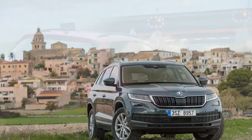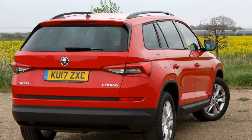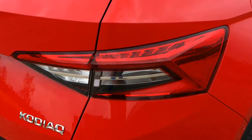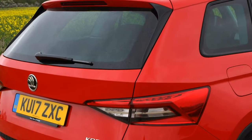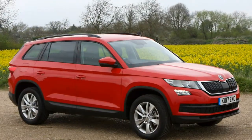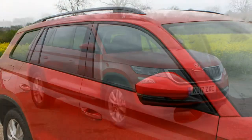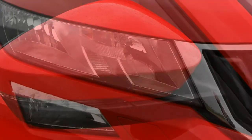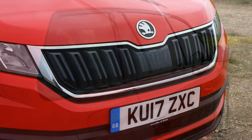The fastest models are the automatic 190 horsepower 4-wheel drive diesel, which takes 8.6 seconds to sprint to 62 miles per hour, 8.8 seconds in 7-seat form, and the 180 horsepower petrol, which also comes with 4-wheel drive and an automatic, and takes between 7.8 and 8.0 seconds. The bluff aerodynamics limit the Kodiaq's top speed, which varies from 117 miles per hour to 130 miles per hour, but the 150 horsepower versions feel more than happy at motorway speeds.